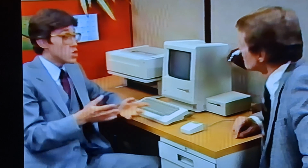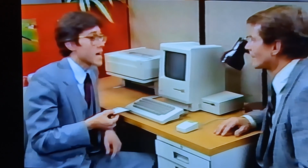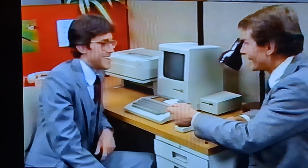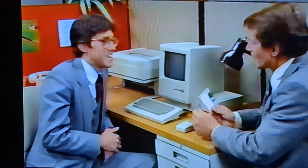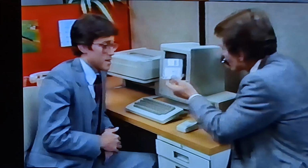Thanks, Ken. Hey, do you want to try it? You could start with this. It's a guided tour of the Macintosh. It walks you through the program. Do you mind if I do? Go ahead. Okay. Now, how do you start? All right, to start, you take the disk like this, and then you insert it into the disk drive.